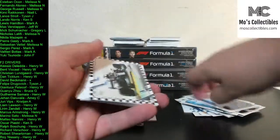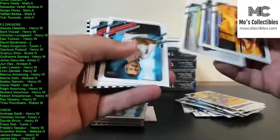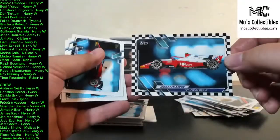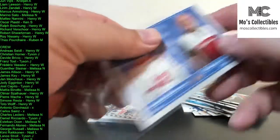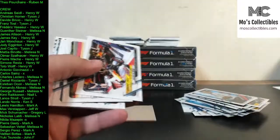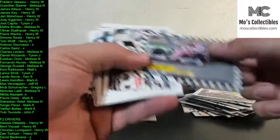Leclerc checkered. Lewis, another curb hopper. Ocon, Apex. Giovinazzi. Kimi, 61. Piastri, another checkered car. Lesueur and Gio. Get another one for Fred. Gasly, another one of them. Sergio on the flag. And checkered.